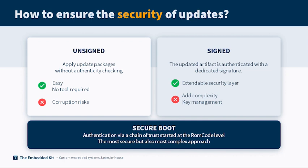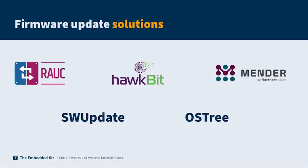I continue. So we have seen the 4 different solutions. Here I'll just focus on some technologies we are deploying. It's more focused on Linux because I'm more specialized in Linux. But you have different approaches, different stacks, open source and commercial. You have solutions that deploy full packages, files. OSTree, for example, is a system that is able to manage differential updates at your file system level, like a Git repository where you commit some files and deploy only the patch and the diff. You have a lot of different solutions.